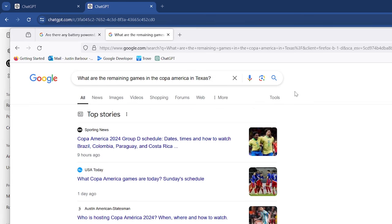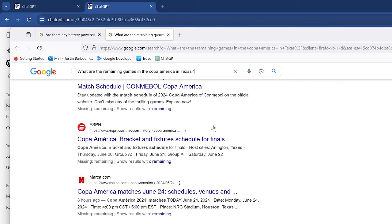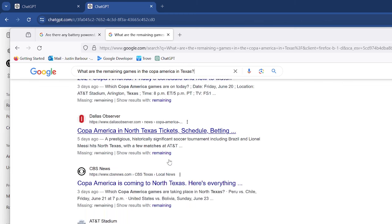Let's go ahead and take a look at another question. What are the remaining games in the Copa America in Texas? Now this is how my brain thinks, in a question like that. I just want to know how many games are left in Texas, right? So in order for me to find that out, I have to click on a whole bunch of garbage to find out what's going on in Texas.